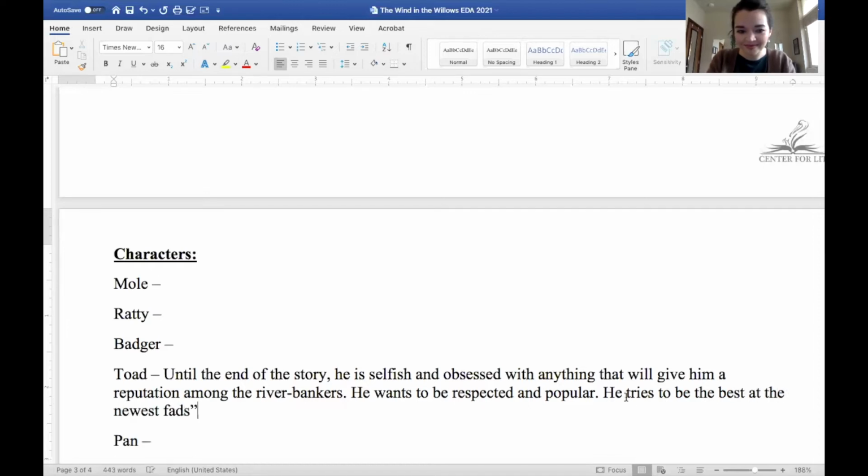I don't think I know. Well, where do we see Toad first? I think he's trying to take Mole and the Rat on an adventure, kind of. In what? In his car. Okay, very good.